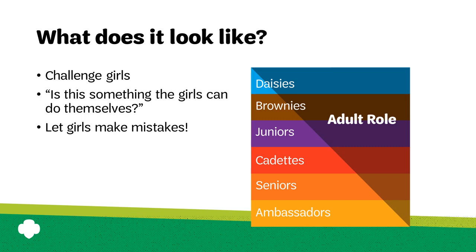So we've talked about what girl-led is, but now we need to talk about what it looks like. While we mentioned that it might look different at all different levels of Girl Scouting, and while girl-led may mean something different at the daisy level than it does at the junior level, there are some things that stay consistent throughout a girl's time in Girl Scouts. One of these things is that leaders need to always challenge them. We need to be giving girls as much responsibility as we think that they can handle, and then a little bit more. This pushes them, this encourages them to go the extra mile, which really teaches them invaluable skills that they will continue to use throughout their time in Girl Scouts.